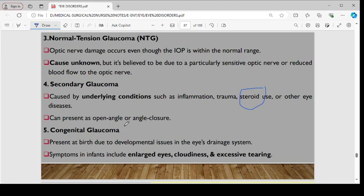Lastly, you have congenital glaucoma, which is present at birth due to developmental issues in the eye drainage systems. Symptoms in infants include enlarged eyes, cloudiness, and excessive tearing.